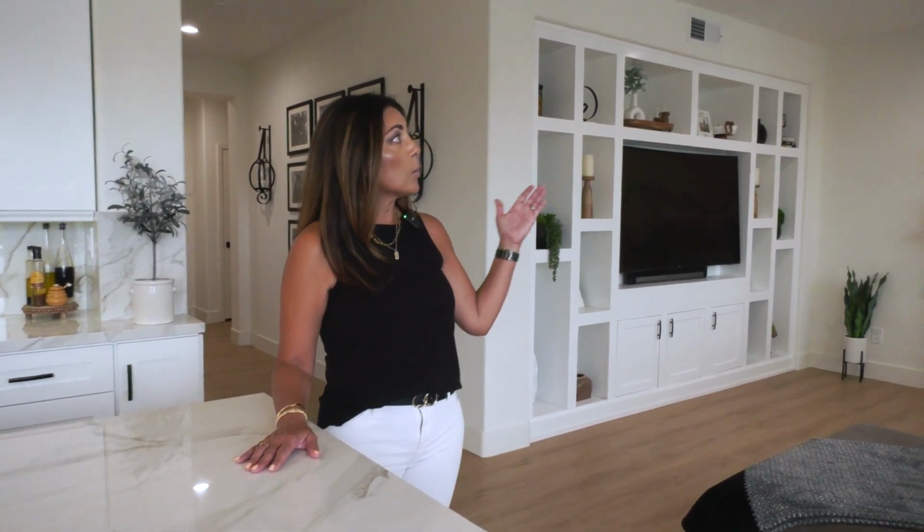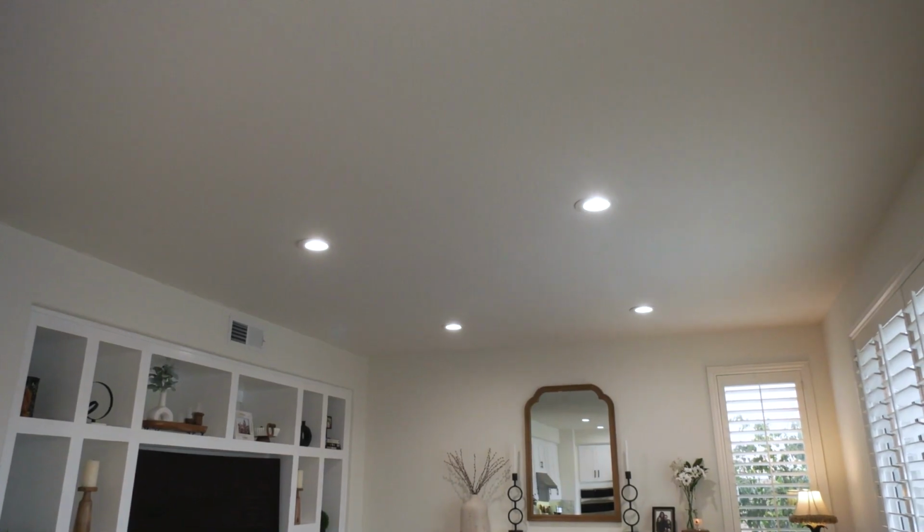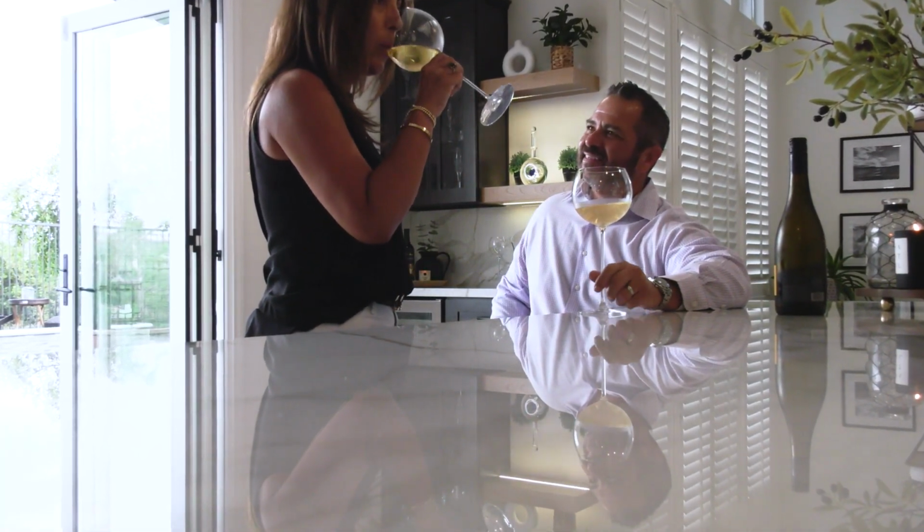And then also another detail that Eddie recommended we add is the recessed lighting. We did not have that before. We had a chandelier that was a little dated. Everything that Eddie recommended was exactly what we needed, but we didn't even know it. So he definitely brought to us a solution that worked magic for our family.